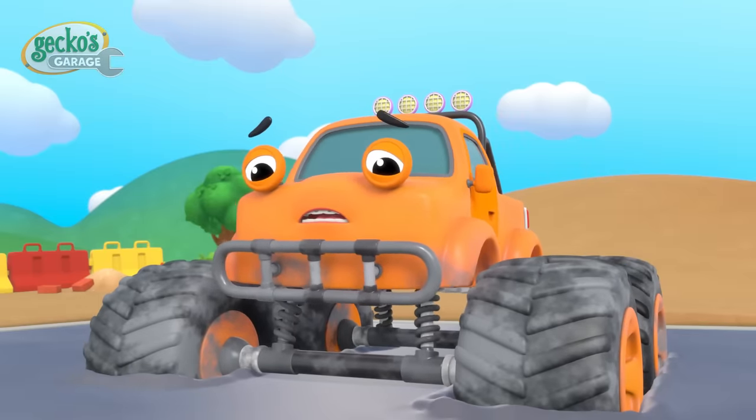Gecko, any sign of my cakes? Excelente! You found the cakes! Yeah, well done, Sly. No, no, no! Finders keepers, they're mine! Oh, no! Oops! Come on, Cat. Let's get these treats back to your cake sale. Goodbye, everyone.